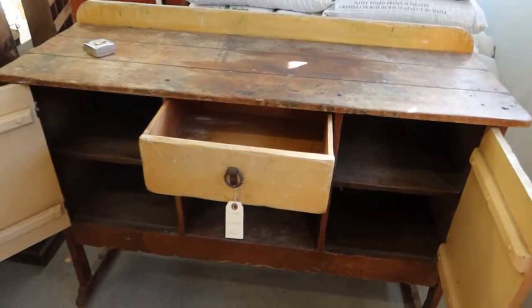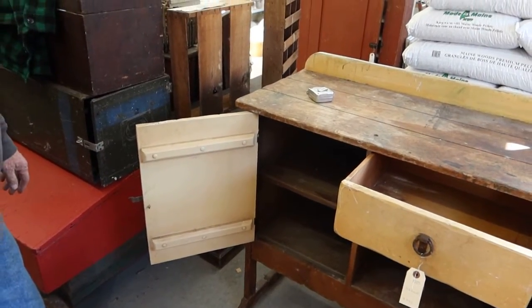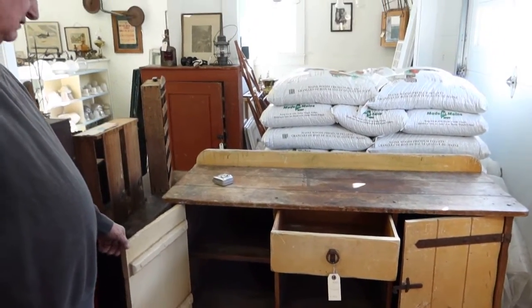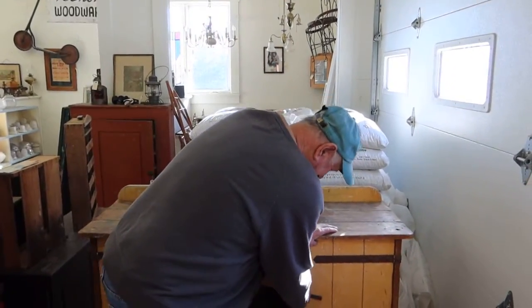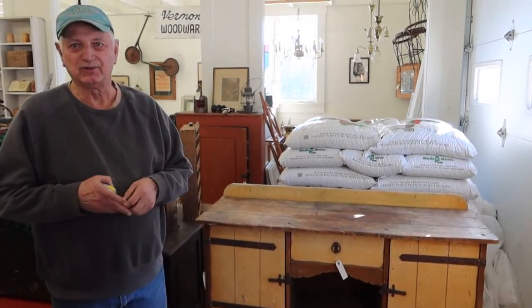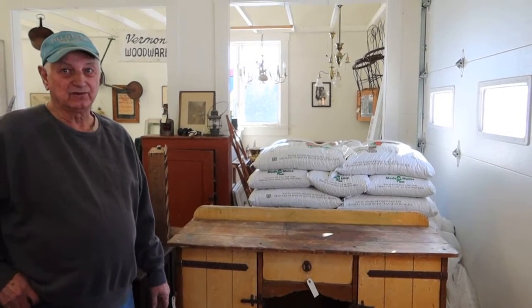You can see all these plugs where they had it screwed and they plugged it afterwards. I think this is the original finish, original paint, original hardware. Nothing really missing. So maybe you can help me with it. Anyway, we've got it here, and it's a nice piece, and it's going to fit somewhere really nice.